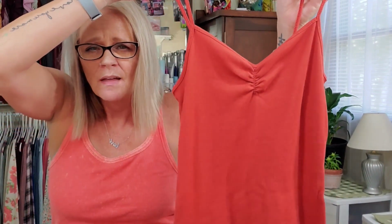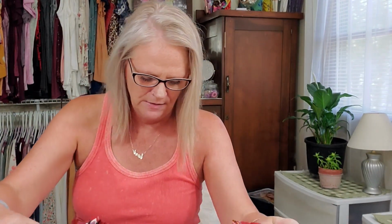There you go. These are so fall. These are so comfortable, you guys. They are just like the most comfortable tank tops. I love the little cinch in between the boobs. But yeah, I notice mine are slowly diminishing. I'm excited. Okay, on to the next item, which is another shirt.